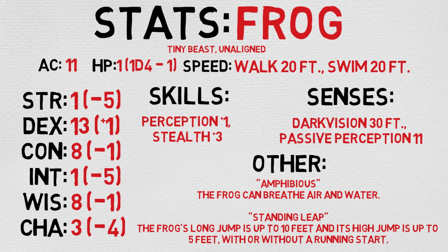It also gets darkvision up to 30 feet and a passive perception of 11. That darkvision is going to be really helpful. I just put it on my shoulder and at night I just look through its eyes. I think that'd be pretty fair. Give yourself kind of free night vision goggles basically. It can breathe in air and water, so that's super great for those scouting missions involving riverways, right?